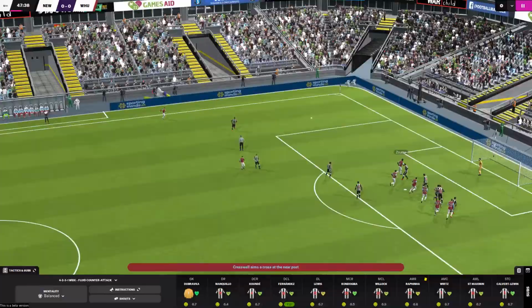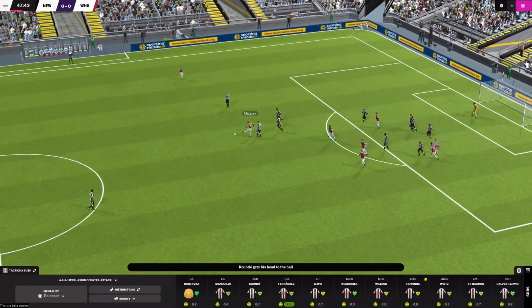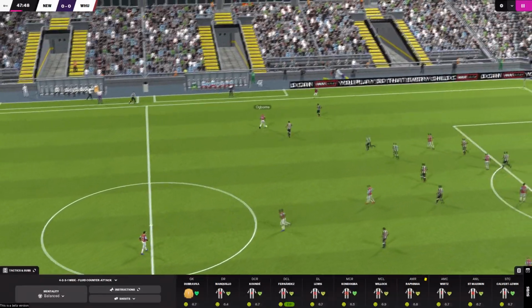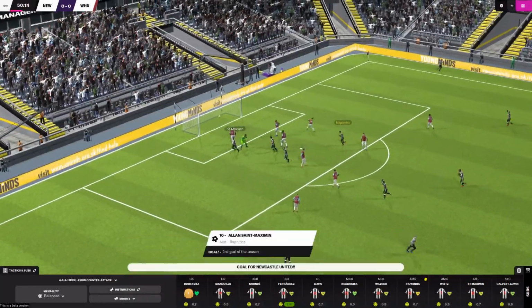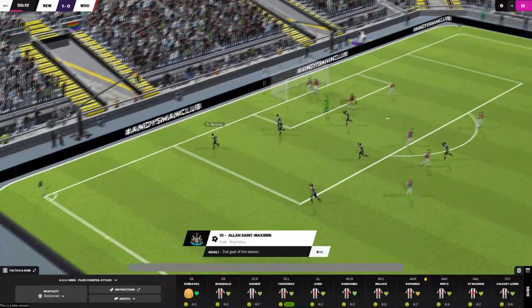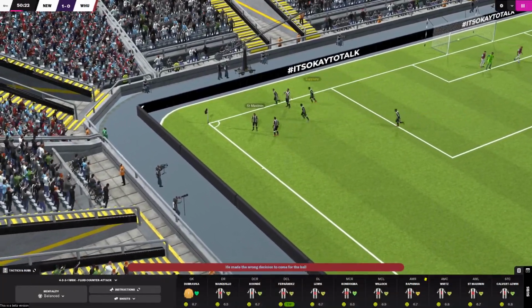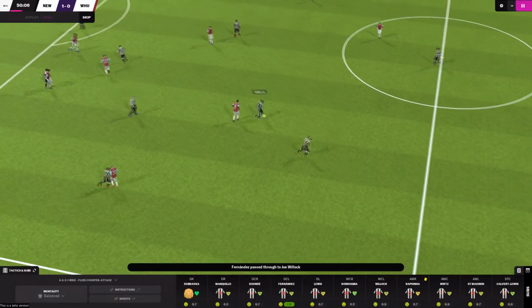Yeah, that's close. Good delivery. For someone who's not actually that tall, he's not the tallest centre back in the world, but he's still very good in the air. And yes, that's 1-0 up. Beautiful. He's literally one of the only Newcastle players we had originally that I love.